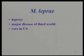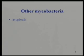And actually armadillos are very important when it comes to the study of leprosy. And if I remember, I'll get to it when I'm hopefully in the right place. All right.